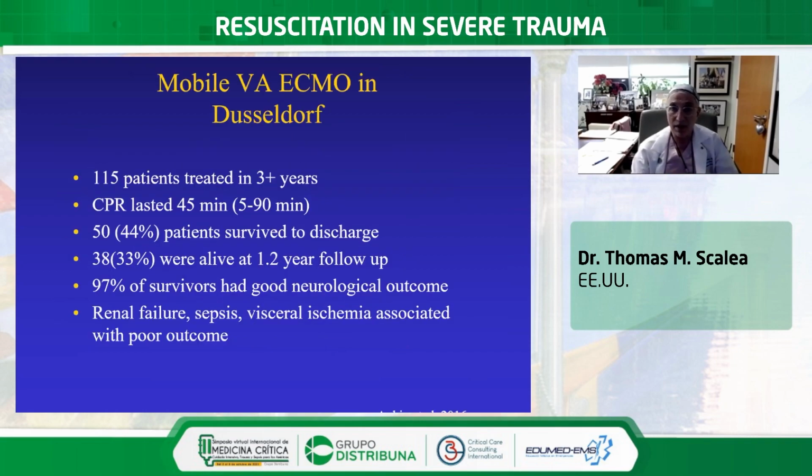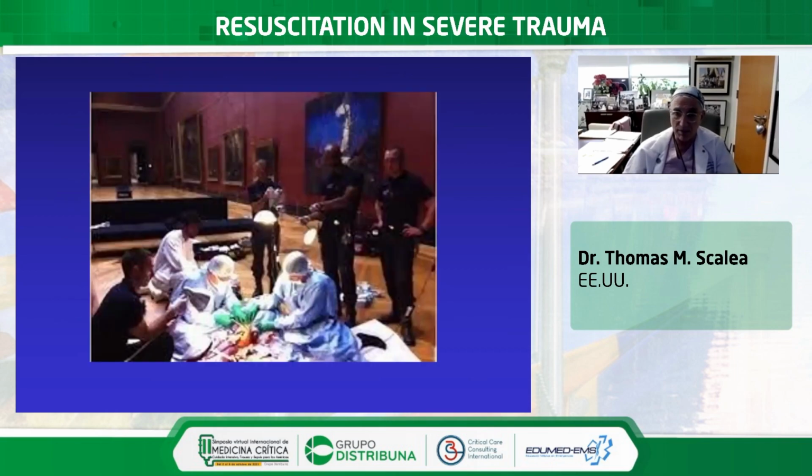Now, can it be done? Yeah, it can be done. And the way to do this, frankly, is to push it out of the hospital. This is data about taking it to the patient in the street, mobile VA ECMO in Germany 5 years ago, with a staggeringly good success rate. 50% of the people survived to discharge, and almost all had good neurologic outcome.